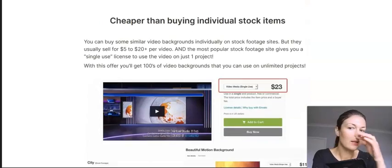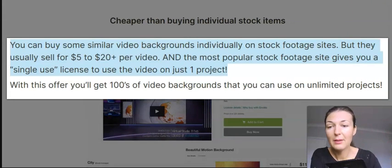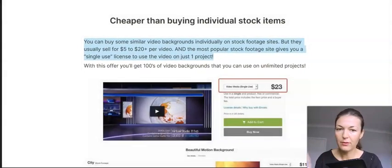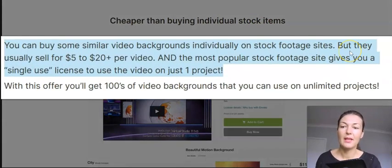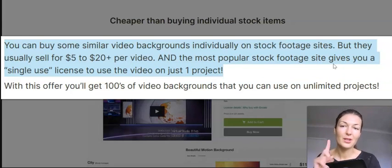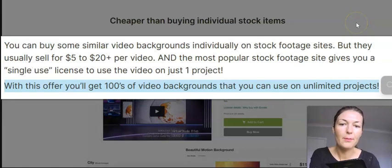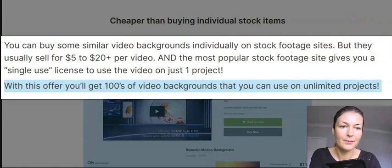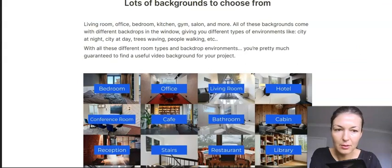And yeah, he just says that you can use similar. It's much cheaper than buying individual stock items. So you can buy some similar video backgrounds individually on stock footage sites, but they usually sell for anything from $5 to $20 per video. And the most popular stock footage site gives you a single-use license to use the video on just one project. Imagine this. But with this offer, you will get hundreds of video backgrounds that you can use on unlimited projects, and you can use for your clients too. Right?